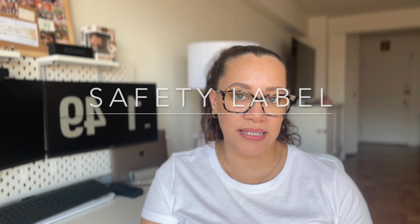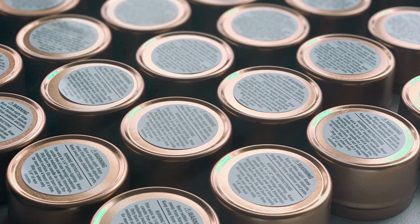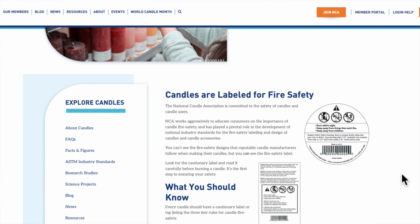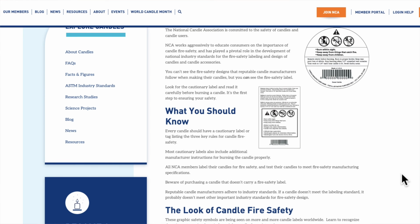Now, let's get into the safety label. The safety label goes on the bottom of your product. Now, this is the bread and butter of all the labels. This is where all of the real information really needs to go. So every candle is required by law to have 3 essential rules on it. And the first one is burn within sight, keep away from combustibles, can't even say that word, keep away from combustibles, and keep away from children. That's it. Legally, you just need those 3 things.